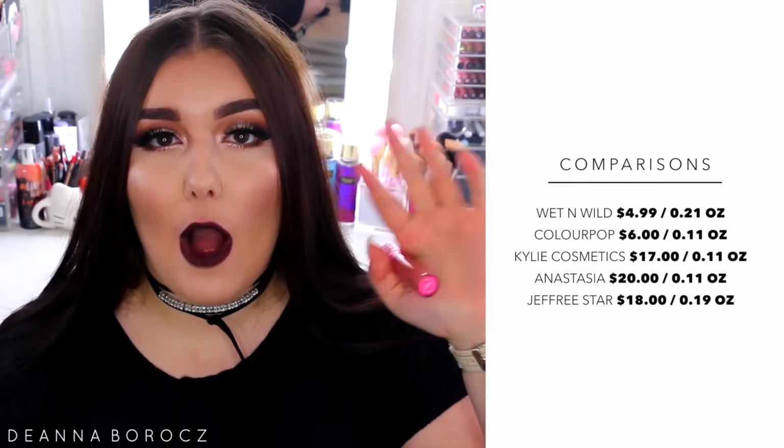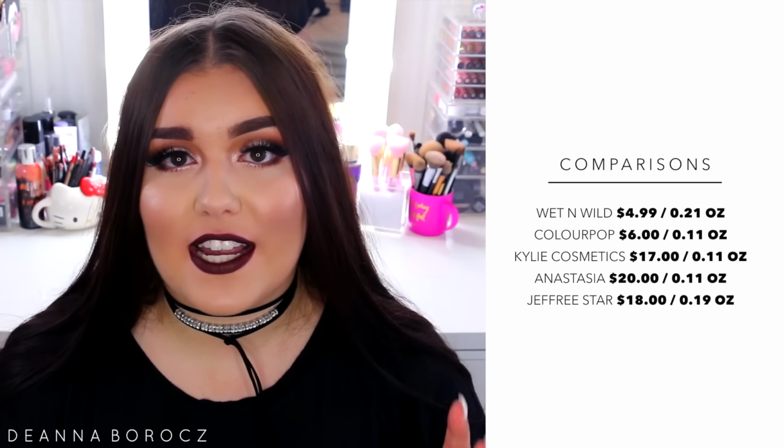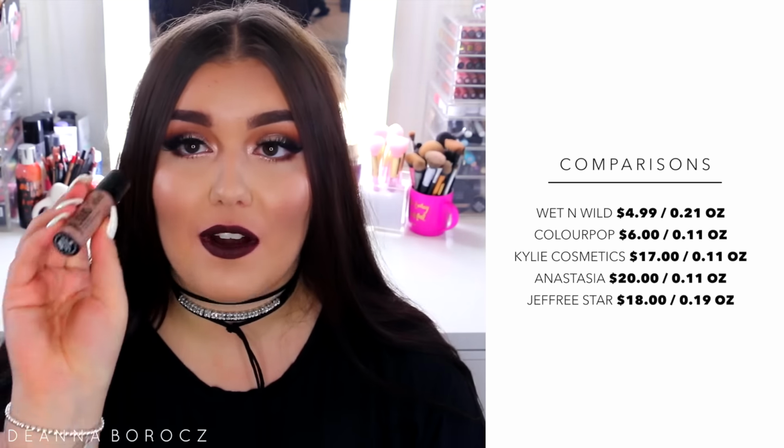These actually have 0.21 ounces in them, and I wanted to show you guys in comparison to the Jeffree Star one. So this is Gemini. This one has 0.19 fluid ounces, so you're actually getting more product in the Wet n Wild ones in comparison to Jeffree Star. I'll put a cost comparison on the screen to show you guys versus Anastasia or Dose of Colors or anything like that, but you are actually getting quite a bit of product in these ones. But the funny thing is, I actually thought these were so similar to the Jeffree Star Cosmetics packaging.